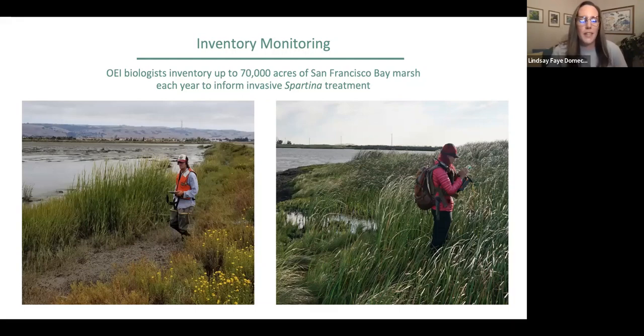So what we do when we're in these 70,000 acres of marsh is we walk around with our handheld GPS units. You can see on the left there, that's one of our seasonals from last year, Randy, and he's got his hand on his little handheld GPS. And he's looking for hybrid Spartina. It looks like he found some, that really tall stuff to the right of him. So we use these GPS units to take really accurate locations for the hybrid Spartina that we find.